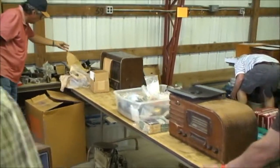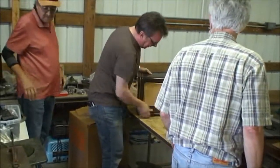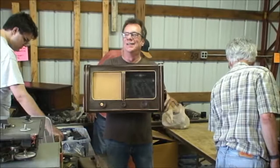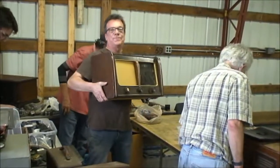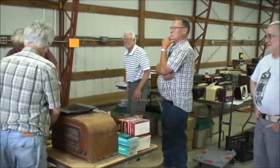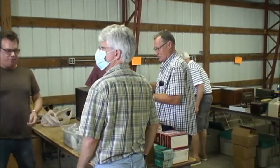Here's another table of stuff. Look at this. This is one hell of a cool German radio. Who wants to give me $10 for this cool German radio? I will. John Dan Hardy's got $10. Who wants to do any better than that? I'll do 12. Well, he said 12. What do you want to do? 15. 16. 20. Anybody want to do better than 20? Once, twice, sold, John. $20. Goodbye. Ian, where's Ian? Right here.